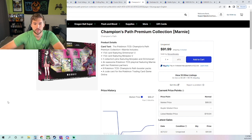I literally use it for those people that watch my live streams when I do breaks. I use the playmat as kind of the background setting because I just think it's absolutely gorgeous. So that's one thing to consider when looking at that item.